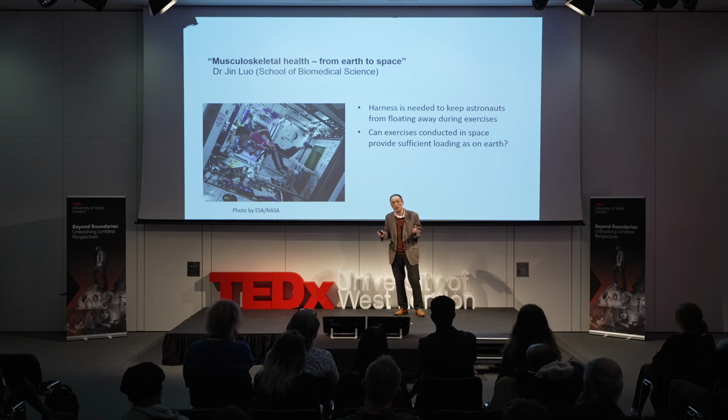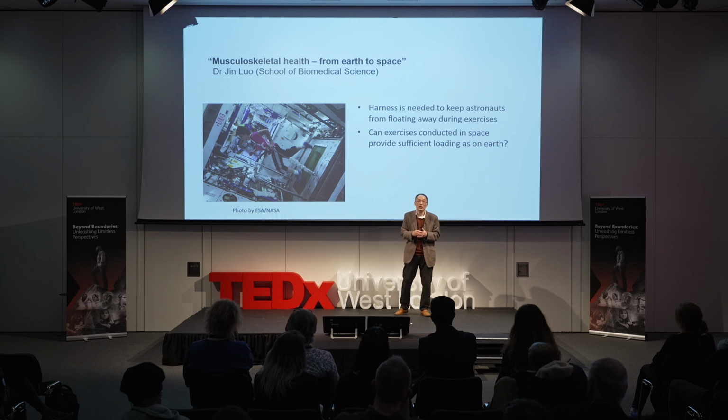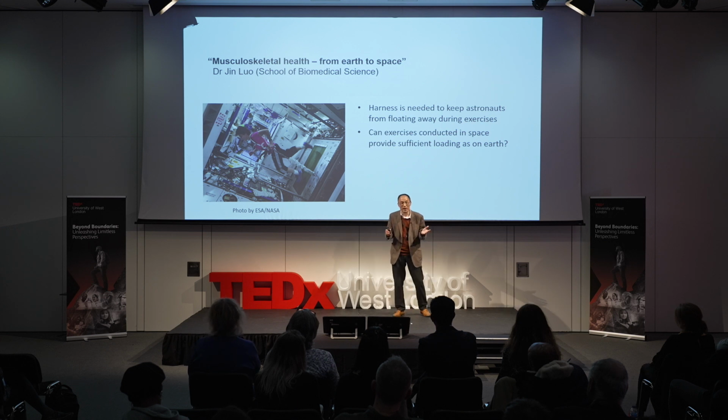To answer these questions, it is important to first measure how much loading the astronaut is actually experiencing while doing this exercise in space. But bringing this measuring equipment to space is expensive and is a significant constraint because of the dimension, the weight, and also the impact that could be caused to the crew.